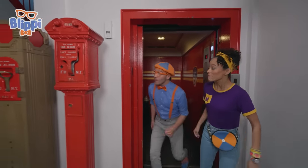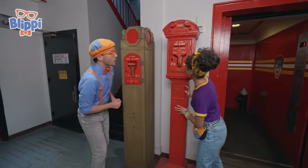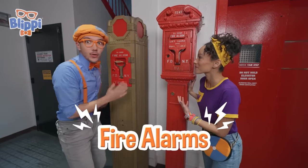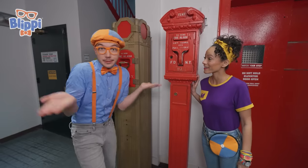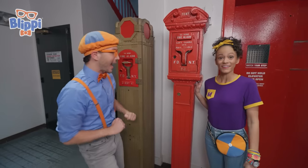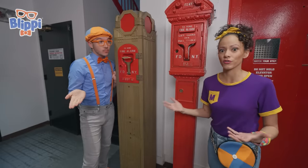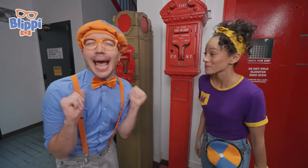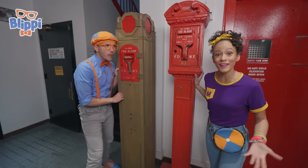Whoa! Blippi, check it out! Look! Whoa, these are fire alarms! Yeah! Fire alarms are really important because it's a way you can tell firefighters there's a fire! Maybe you've seen a fire alarm in the building that you live in or in a school. They're usually a lot smaller than this. Really tiny! These are so big! They're all around the city!